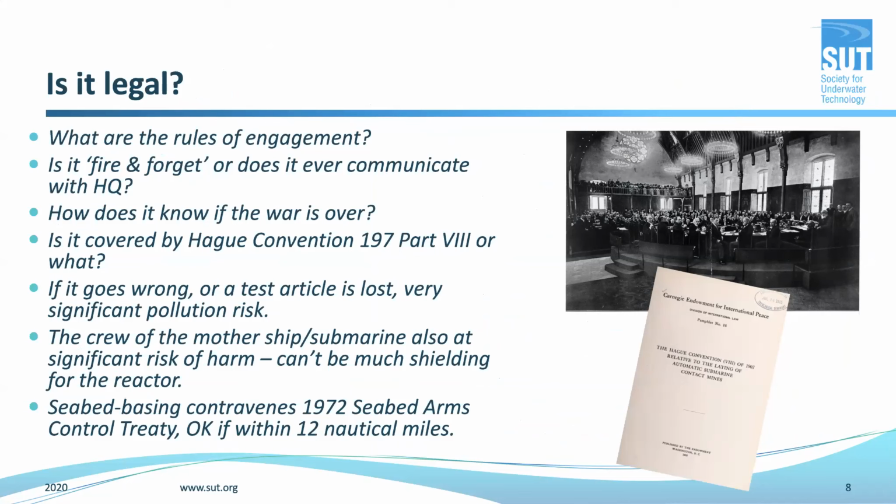You imagine this thing takes maybe 10 days to get to its target, and somehow peace talks break out. Is there the ability for anybody in the Russian command and control system to contact the system and say, it's okay, disarm, self-destruct or whatever? We don't know. We have no idea if it can even be communicated with. So how does it know the war is over?